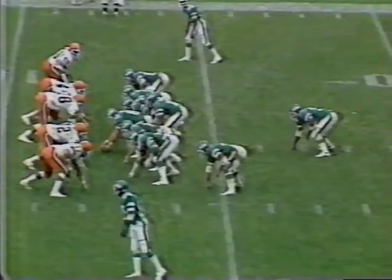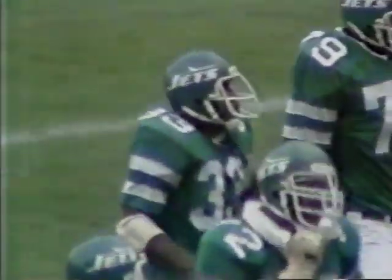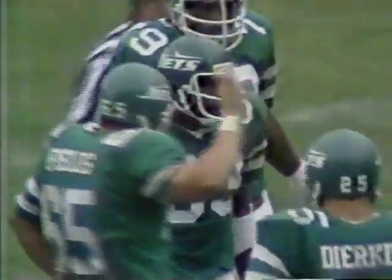Taking a look, you can see that Pruitt, 34, fell down. 22, Burgess Owens coming up with a big interception. Great field position for the Jets. To the 12-yard line, Kevin Long inside the 5, where Scott makes the tackle. Officials will spot it right at the 5-yard line.